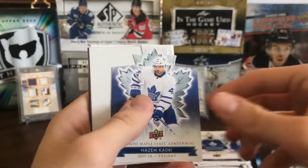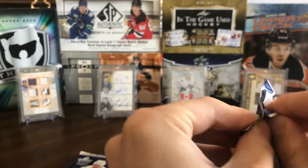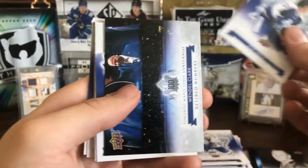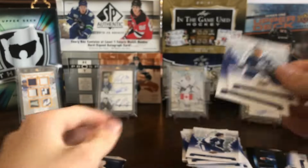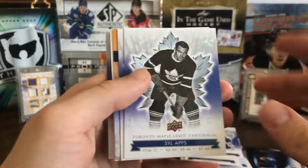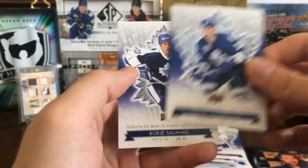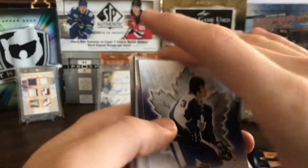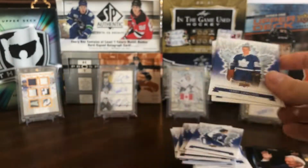Here's Carlton the Bear, Johnny Bower, Nazem Kadri, Shane Corson, and Bill Derlago. So we've got just 3 packs left, and we have hit absolutely nothing. So let's continue with Bob Neely, a Wendel Clark retired numbers, a Tyler Bozak die cut, Ron Ellis, and Terry Sawchuk. Last 2 packs here. Don't expect that we're going to get anything here. Sill Apps, Nazem Kadri, and Ed Belfour. I think that's a short print. Dmitry Yushkevich, and Borje Salming. So last pack here before we are done. We got a Bob Neely, Darryl Sittler, Mike Krushelnyski, Terry Sawchuk, and Pat Boutette.